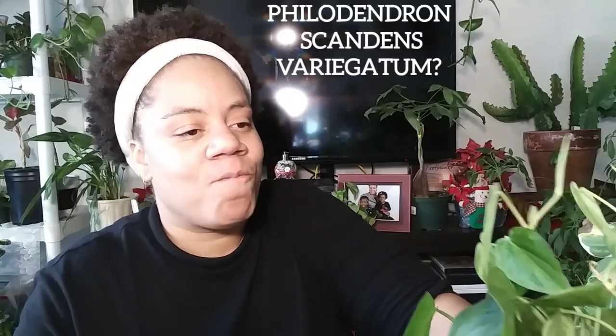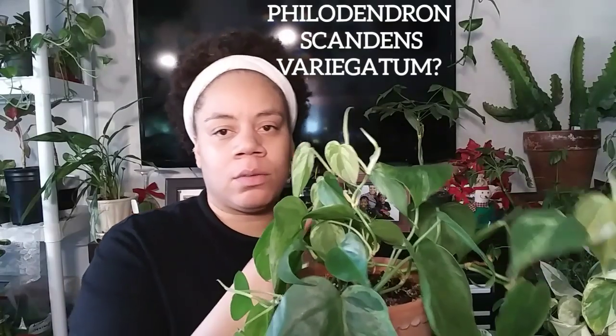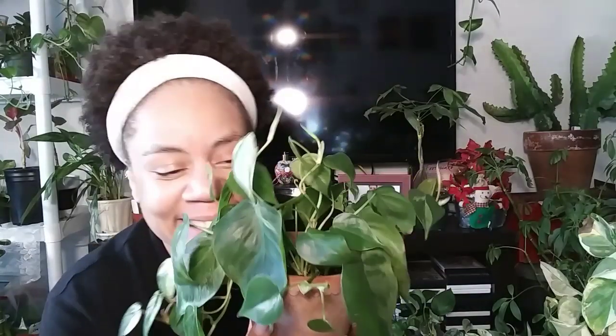It looks like a pothos, but it's nowhere near a pothos. It's a philodendron, you guys. And you guys have seen her. You see me talk about her. This is my variegated heartleaf philodendron. I'm going to put the horticultural name up there. I can't pronounce it. But this, you guys have seen this. This is what I believe is a very unique and rare plant. I've only seen 3 of these in my life, and I bought one of them.